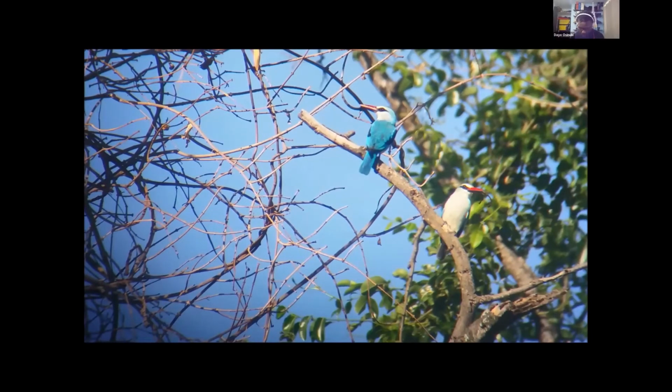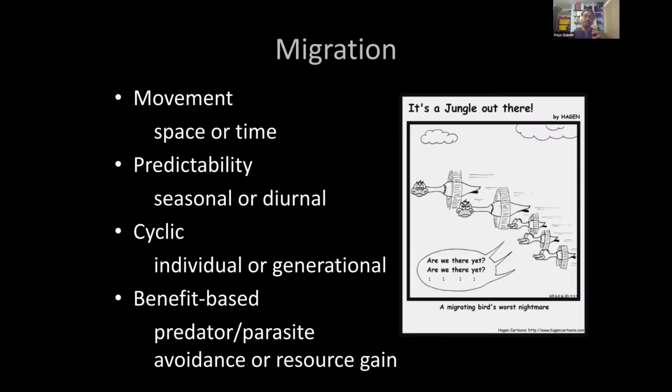So in my former life, I had worked with BirdLife to develop the Africa-Eurasia Migratory Land Birds Action Plan. And this focused a lot on migration as defined by CMS, the Convention on Migratory Species. So moving with that, I just want to make sure that is not visible.